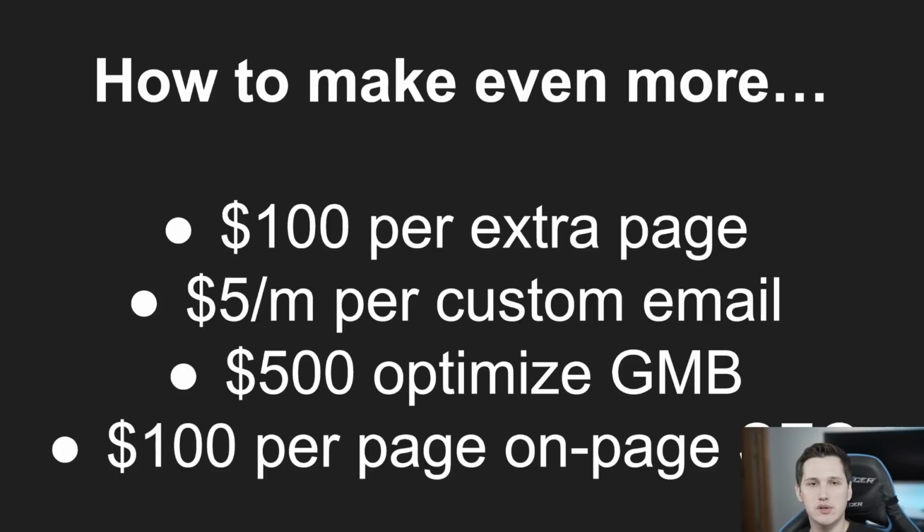The other things you could do, these are just examples, is optimize their Google My Business profile and charge them $500 to do that, or do the on-page SEO of their site and charge an extra $100 for that. There's lots of options here.